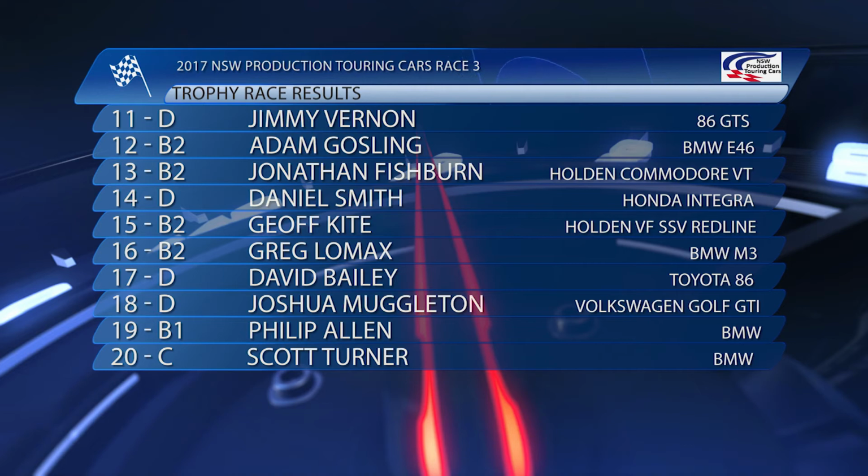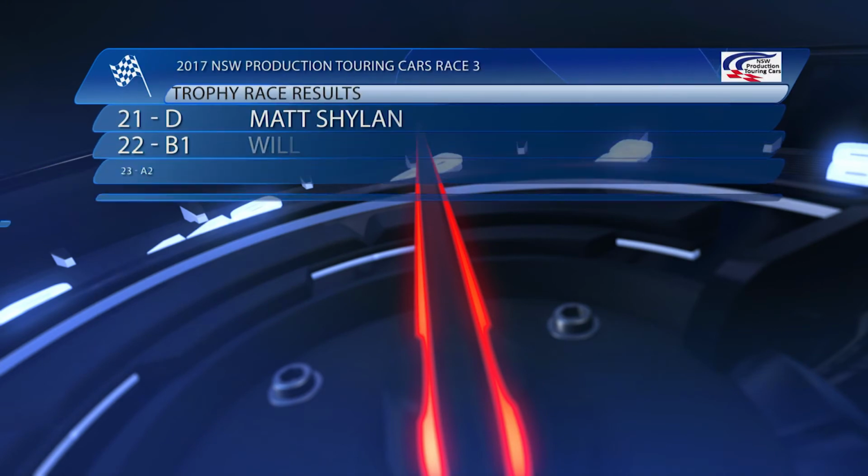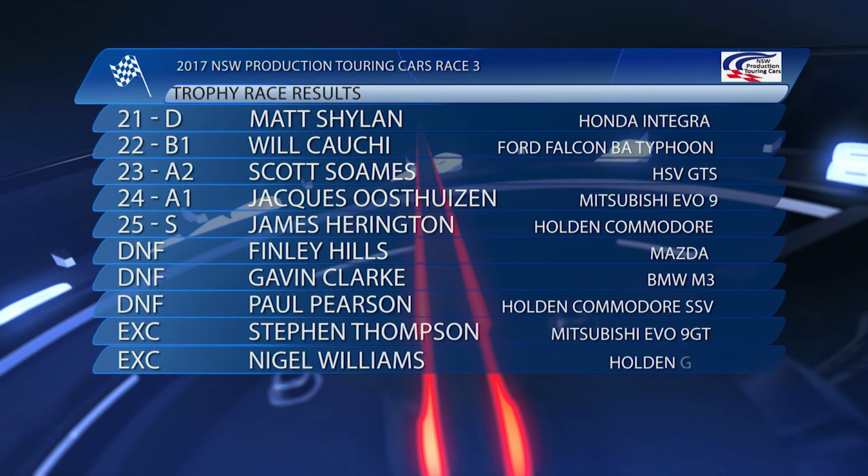It was Class A1 to Dylan Thomas, A2 to Trevor Simmons, B2 to Adam Gosling, D to Jimmy Vernon, finally getting a win on the board in Class D this season in 11th outright. Class C to Scott Turner, Class S to James Harrington, and Class B1 there to Philip Allen in 19th spot. Sadly, Finley Hills a retirement from that last race, but he's still the best placed in Class C this weekend.